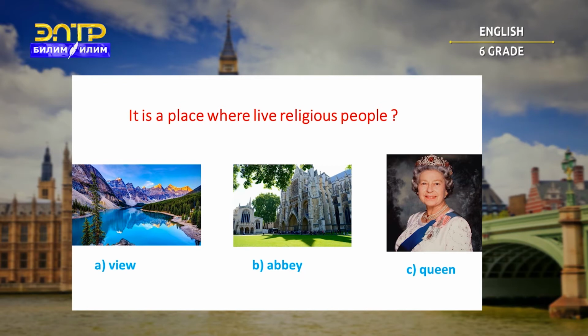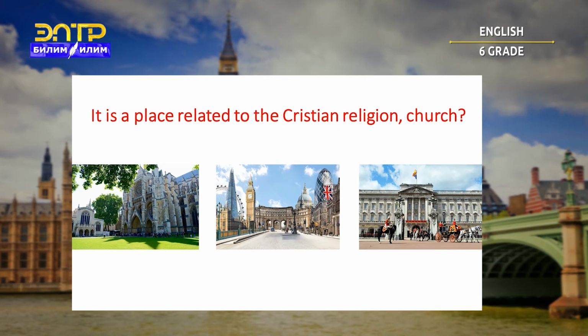Let's check together. Well done, students. It's abbey. It's a place related to Christian religion or church. Cathedral, sightseeing, or palace? You have 10 seconds to think.